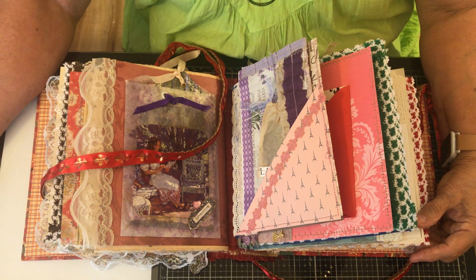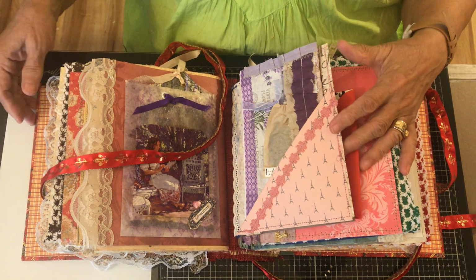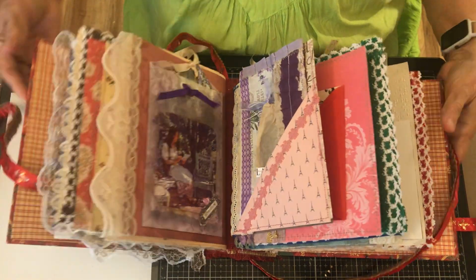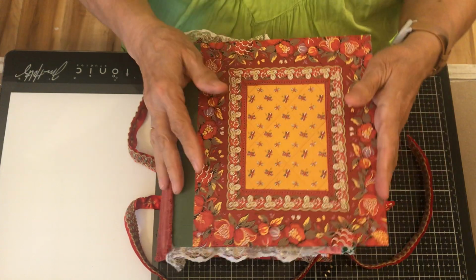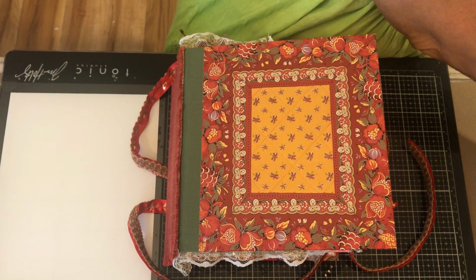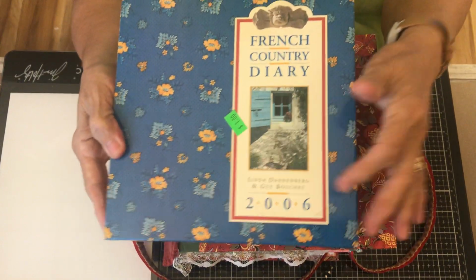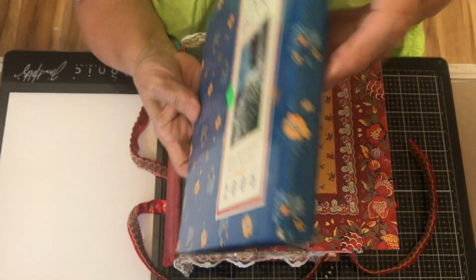And I'm here today to talk to you and to show you this book that I have been working on for a while. I ended up working on it because I found two of these books called French Country Diary, with the same authors, and I've got that in here. The book was only $1.